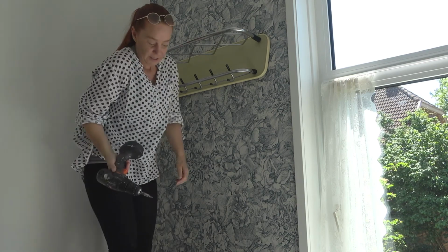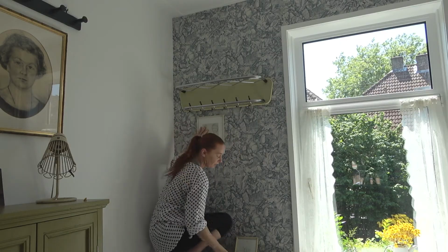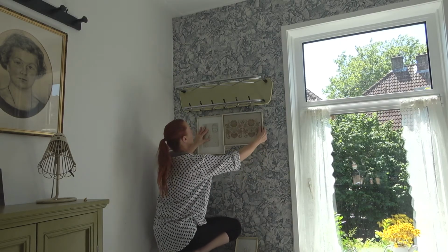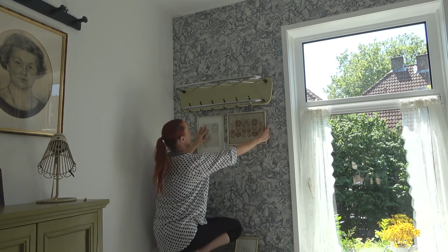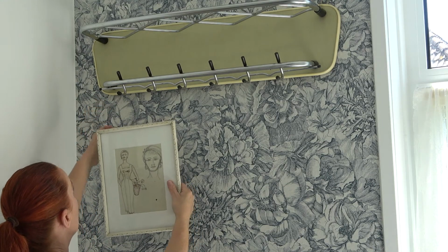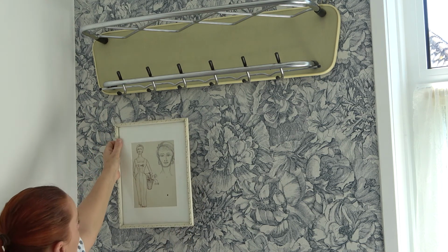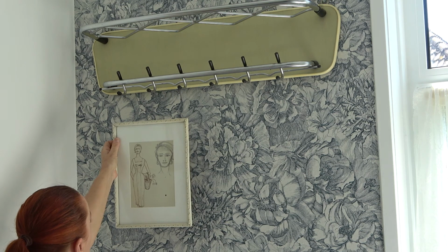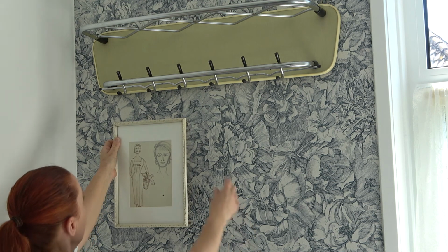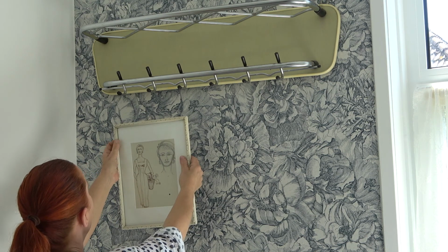Okay. Now that we are drilling all kinds of random holes in my wallpaper, do we want to hang this? I think I just came up with something very smart, because I think I can actually hang some art from this coat rack just temporarily, and then I can see if I like it. If I like it, I can drill some more holes in my wallpaper.